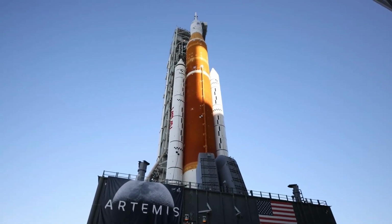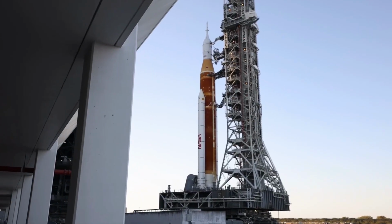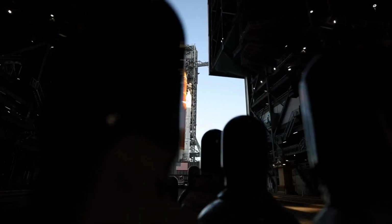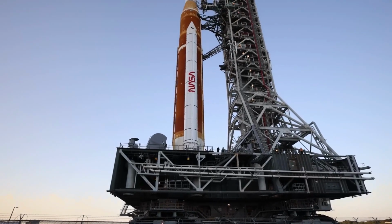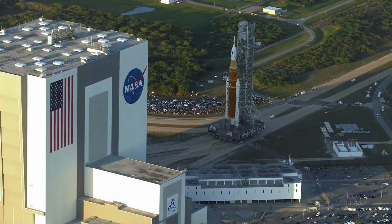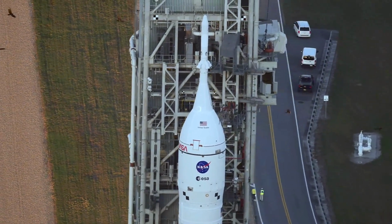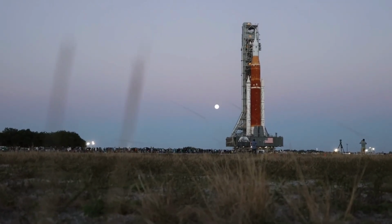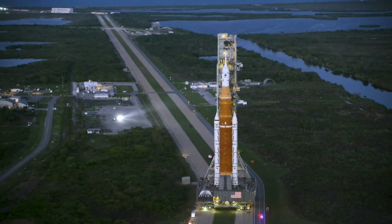I think we're going to be so proud when it rolls out of the VAB. I will personally be probably crying a little bit because it's such a big event. We worked so hard to get us to the day of rolling out. I'm probably going to be bawling when we launch it. See it through my tears because it's just a culmination of so much work from everybody. We owe the advancement of science and research and technology to what we're doing here. And this is a big opportunity for us as a nation to reclaim our spot at the forefront of human space flight and exploration.